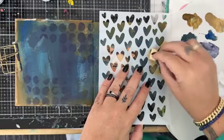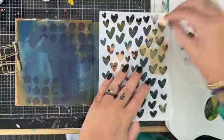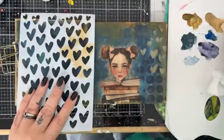Yeah. Okay. A few little love hearts around the edge. Oh, yep, okay. There we go.